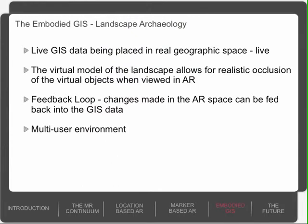Because I've built this in Unity 3D, it's a multi-user environment. So I could be walking around with my iPad, and then someone else could also be walking around with another iPad on the opposite side of the site. And we're both experiencing the same GIS data, both pulling from the same GIS server, looking at exactly the same data from different perspectives.